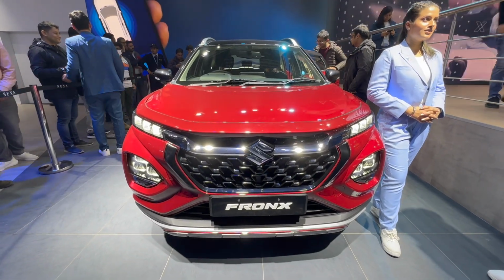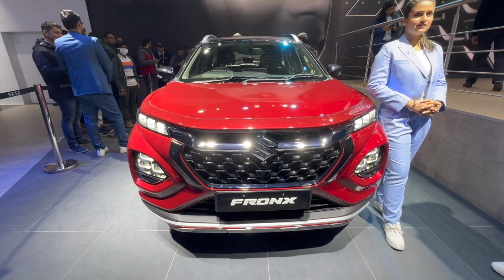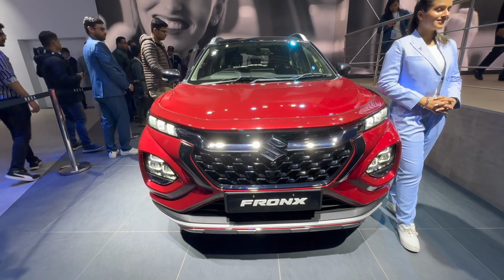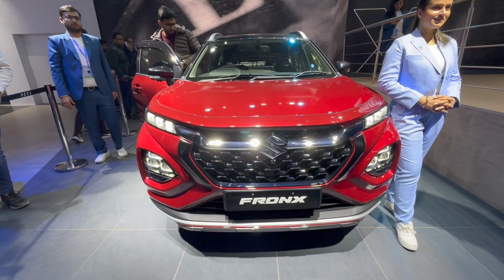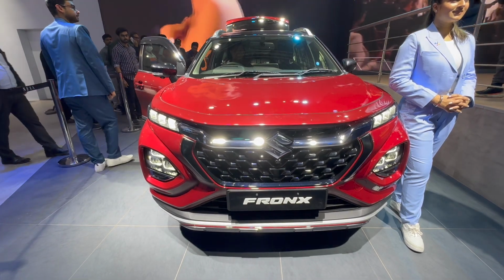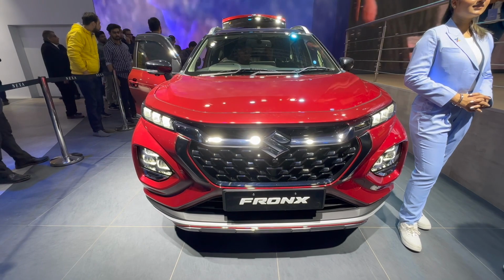This is the first look at the newly launched Maruti Suzuki Fronx, which is a Baleno based crossover. Although it looks more like the Grand Vitara from the front, it was recently launched at the Auto Expo 2023 in Greater Noida. You can also check out this car in the Nexa showrooms very soon, because the bookings are now open for the newly launched Fronx and also the Jimny.